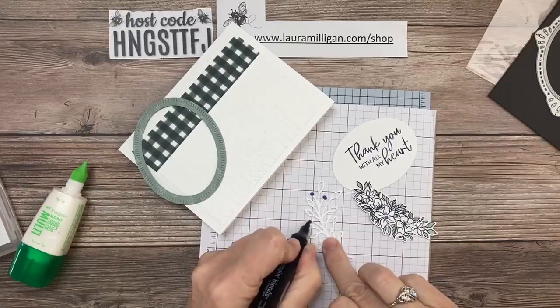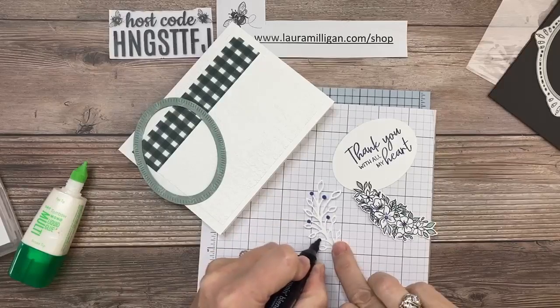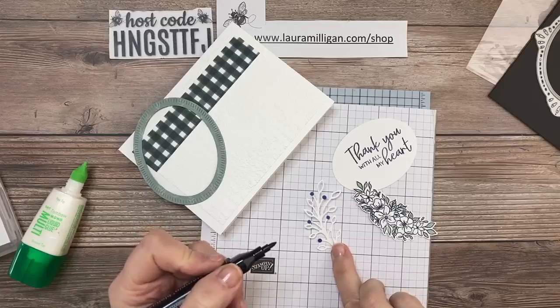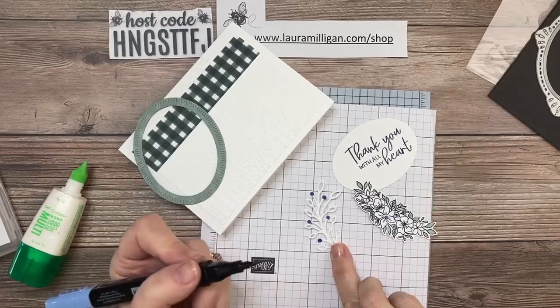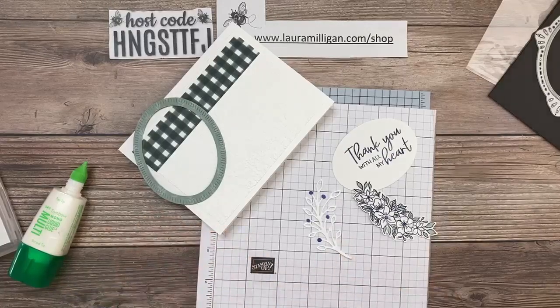And of course, if you're doing a card, depending on what kind of card you're making, you could do these in any color. You could do them in like Cajun Craze for fall, Cherry Cobbler, Real Red, any of those for, you know, a traditional Christmas card.